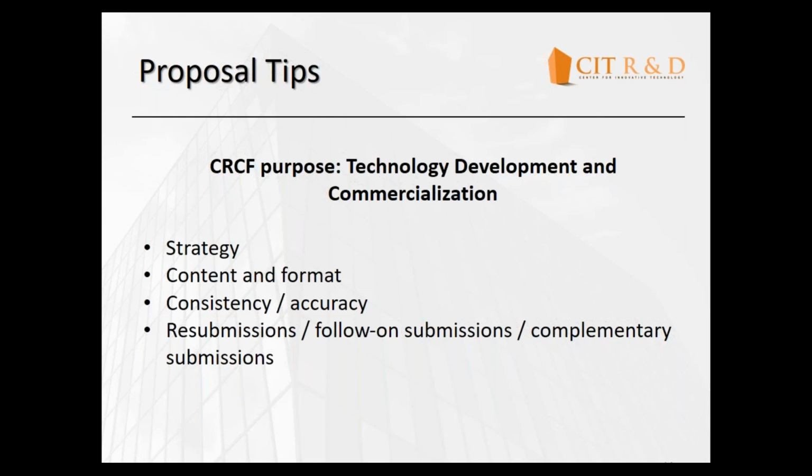You'll want to address what work has been done in the interim to advance the technology. If there were concerns raised by reviewers during that previous process, you'll want to address those concerns in your materials. For follow-on submissions, briefly highlight how CRCF funds helped to achieve particular outcomes in your prior project, and then how the new funding will continue to advance the technology towards commercialization.